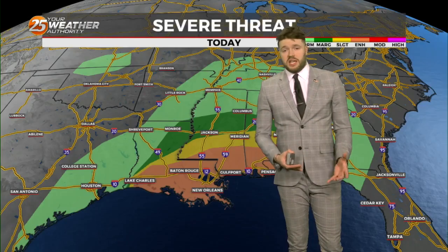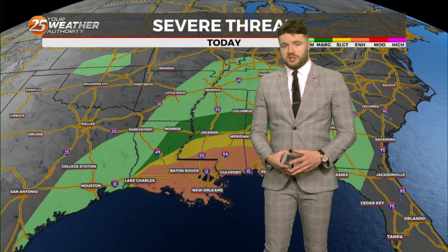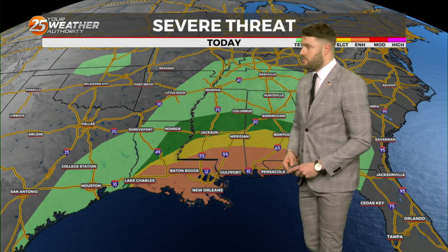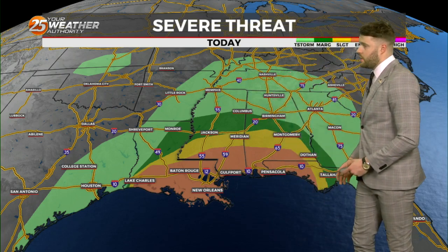That's what we're going to see, a double-edged sword, if you will, because a lot of that daytime heating was retained. We're actually going to stay fairly comfortable, but when you retain all that heating ahead of this frontal system, it's a lot of fuel for those thunderstorms to feed off of, and that's what we'll examine in just a moment. As for our severe threat today, here's what we're looking at.